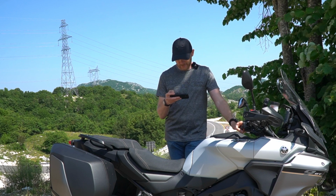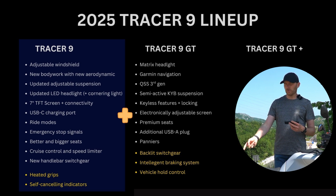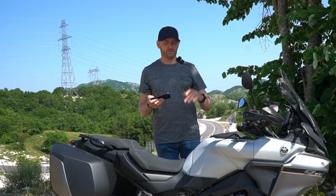And then you have vehicle hold control. Because that bike is automatic, right? You don't have a clutch, and if you want to start uphill, the bike will hold the rear brake for you until you actually start moving. So it just gives you a little bit more help to go uphill.